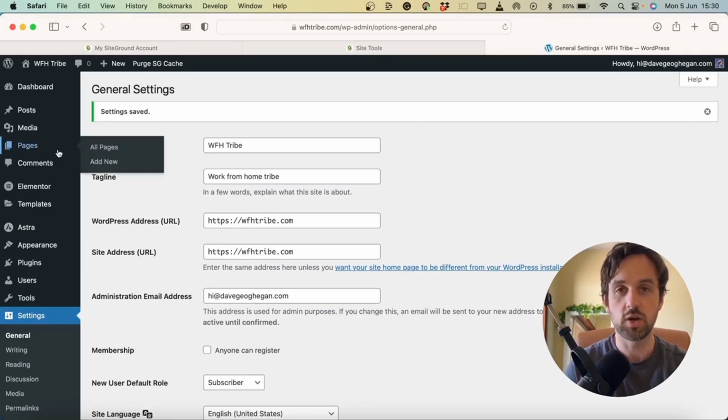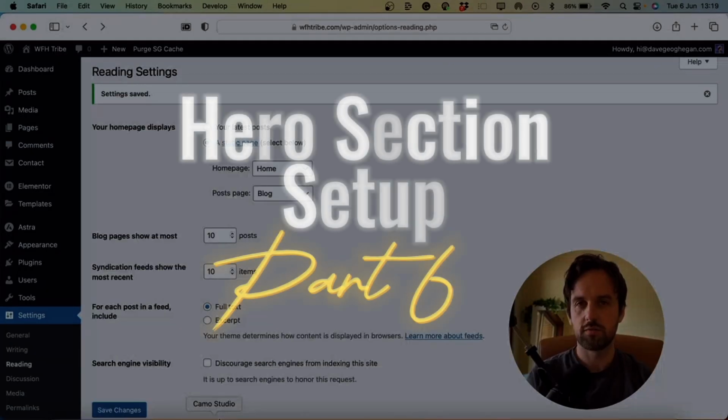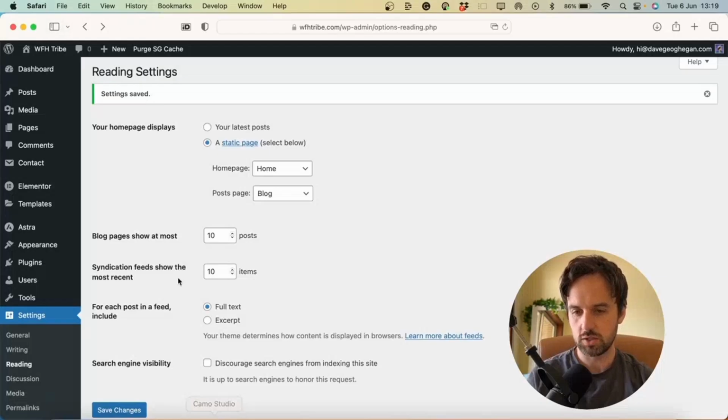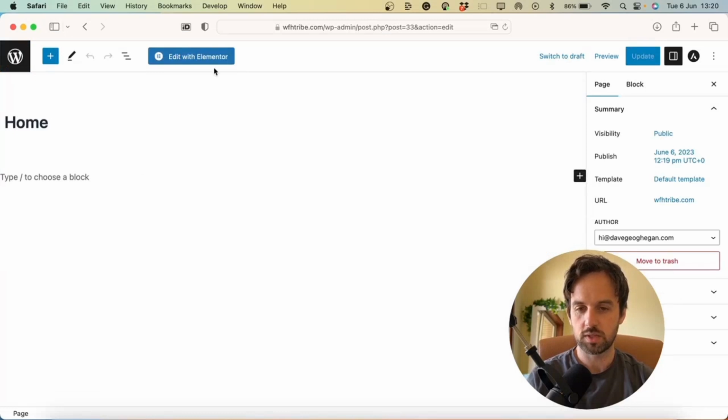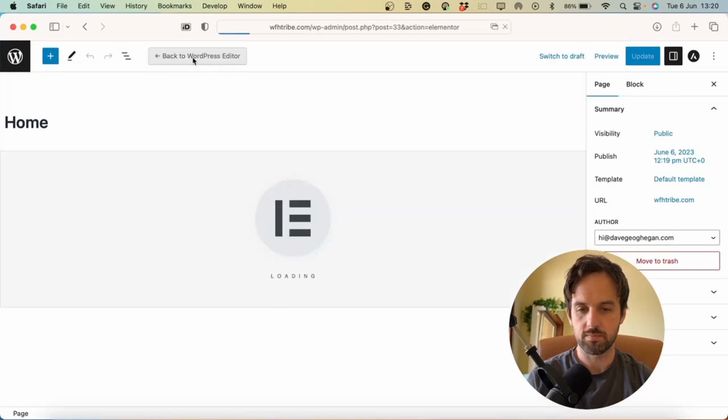And next, we're going to start designing and building out our website. So the first thing we need to do to start building out our home page is to go up to Pages on the left-hand side and select All Pages. Then you want to select Home. And here we want to click Edit with Elementor.